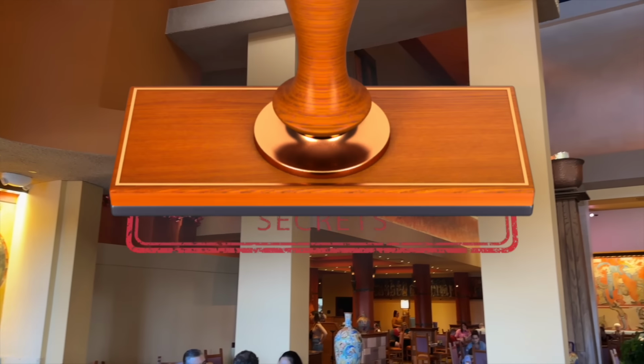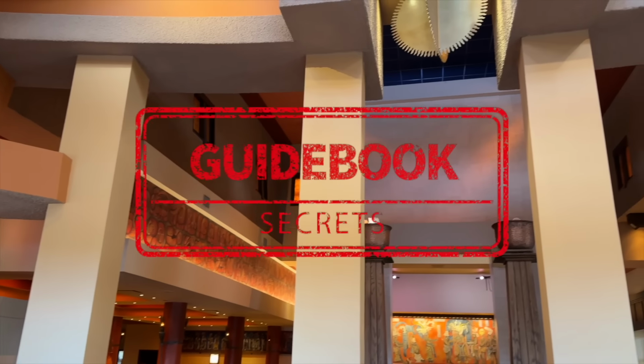All right, we've made it to guidebook secret number 2. Ready for some more dining secrets straight from the DFB Guide to Walt Disney World Dining?